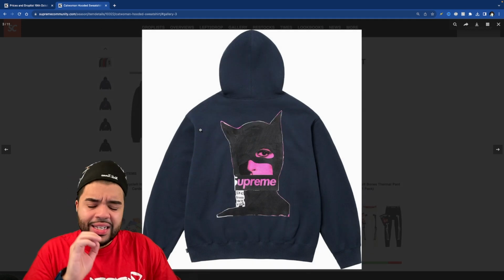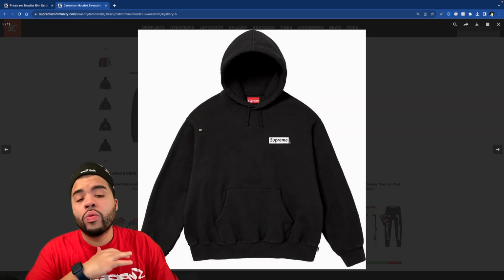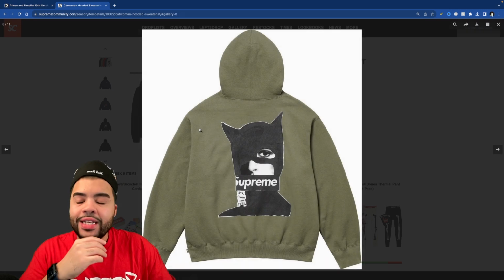The navy one is decent. Honestly, the pink on the back kind of throws it off for me. Black on black cannot go wrong. This is sexy. We do got gray with the yellow on the back. This one's not bad at all, but my favorite is the olive, bro.